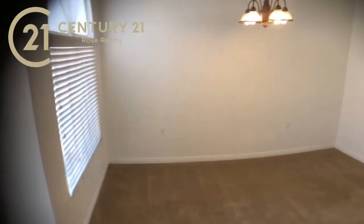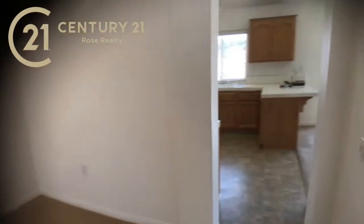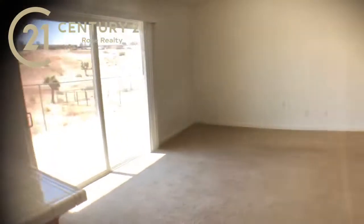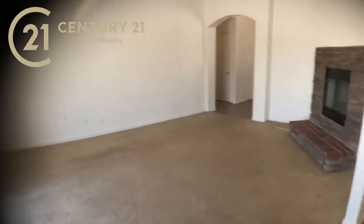We got a nice dining area. Like I said, we got the big, tall, vaulted ceilings. And then from here, you have access to the kitchen that is open to the family room. So let me show you the family room. Big sliders out there. I'll show you the view too. There's also beautiful views on this property.